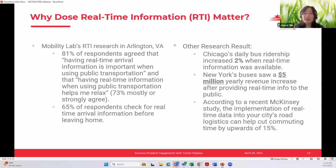The primary benefit of live traffic data is time saving. By providing real-time traffic conditions, navigation apps help users avoid delays and choose the fastest route, significantly reducing commute time and improving travel efficiency.